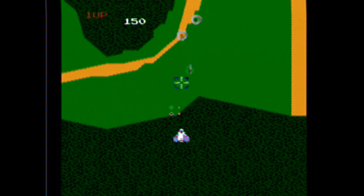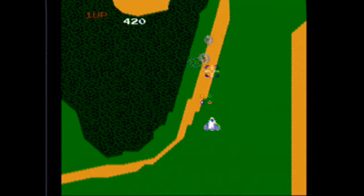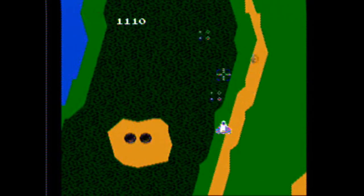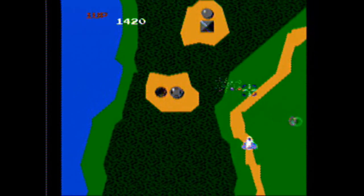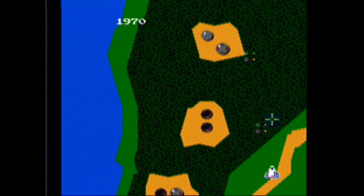Take a look here at the NES version of Xevious. Now note how the backgrounds, everything looks sort of like it was cut out of colored construction paper. It's a very odd look for an NES game. I don't know that I've seen many games that have this type of style. A lot of them look blockier, where everything kind of takes on a block shape.